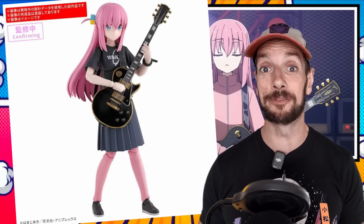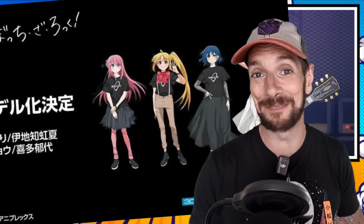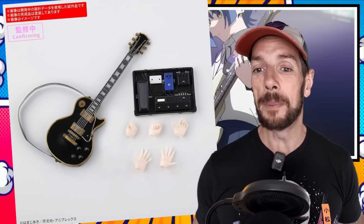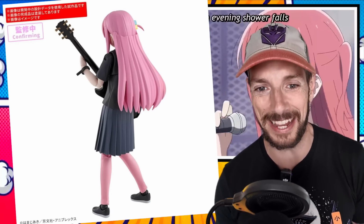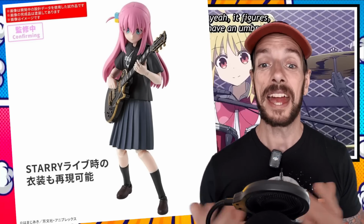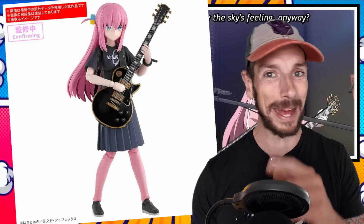Another cute little anime thing that I really don't know the origin of, but it's a guitar playing girl, and yeah, just kind of adorable. The product name for this is 30 Minutes Preference. I swear this is like an auto-translate thing probably most of the time, but Bocchi the Rock Goto Hitori. 30 Minutes Preference. That must be the name of the anime or something? I don't know. These kids today with their crazy names. This is going to be about 5,000 yen, so about $40, and releasing March next year from Bandai.